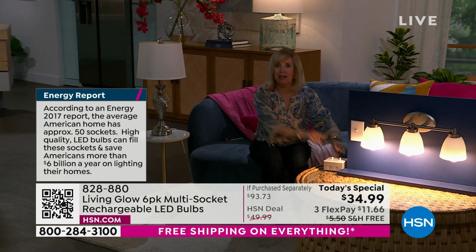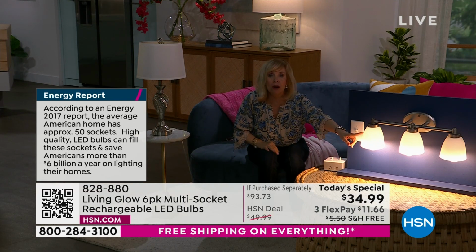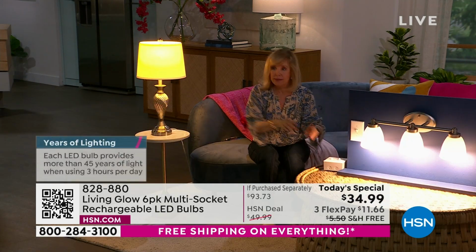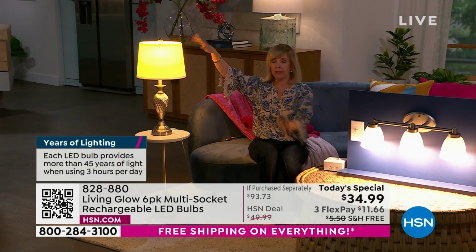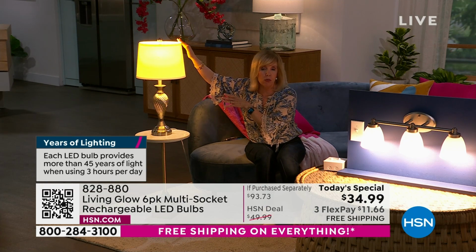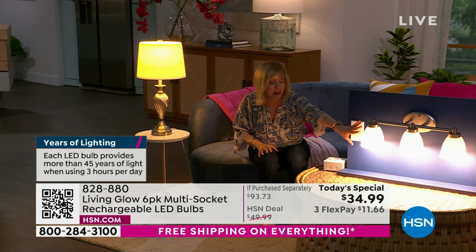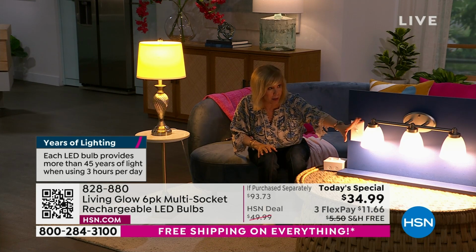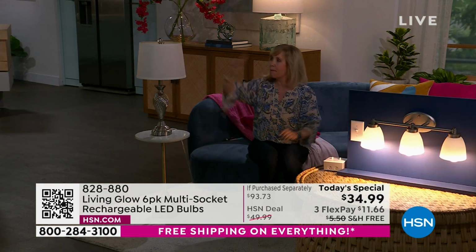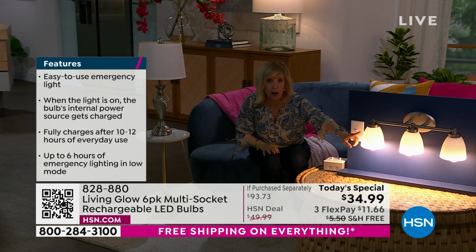1, 2, 3. Power goes out in your house, okay, everything's off. Living Glow comes on, and you have 6 hours per bulb. Let me do that again. Okay, we've got a regular bulb. It could be an LED, it can be an old bulb from 20 years ago, whatever. Here's your Living Glow bulbs. And also notice they fit in a multi-socket fixture and a regular lamp. 1, 2, 3. Power goes out in the house, everything's dark, your Living Glow bulbs will come on.